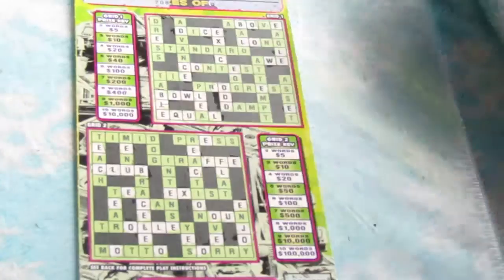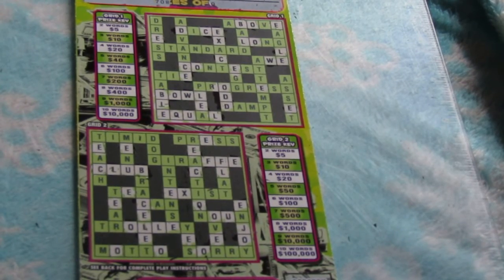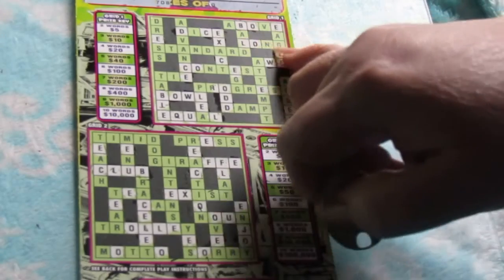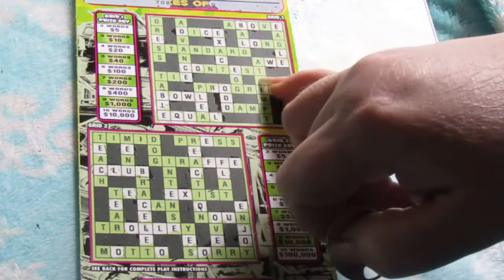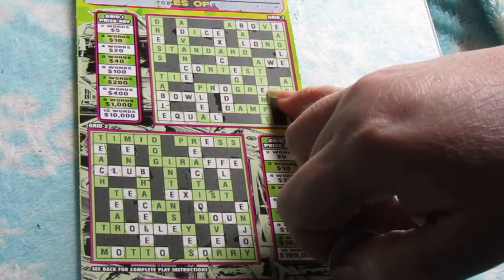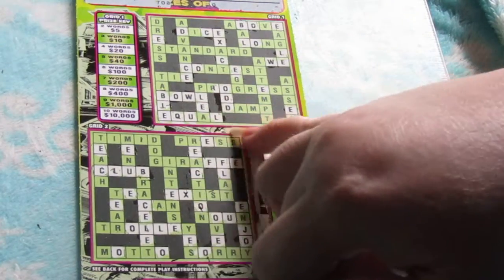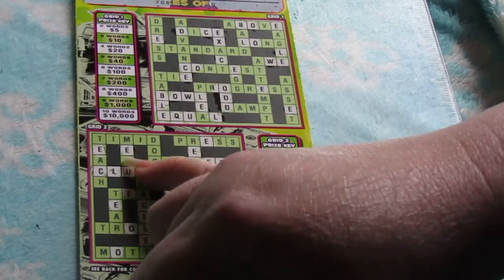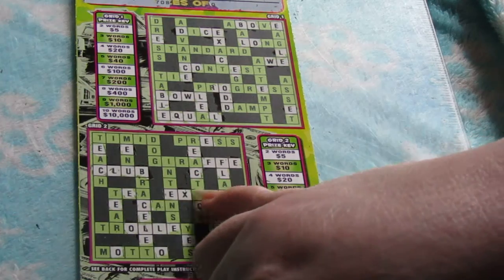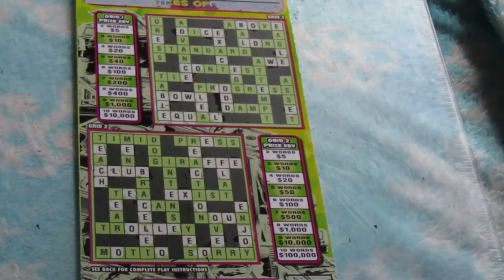Next letter is the letter H. See if we can find some more letters. More winners. H. No H there. None there. There's an H here in the word teach.